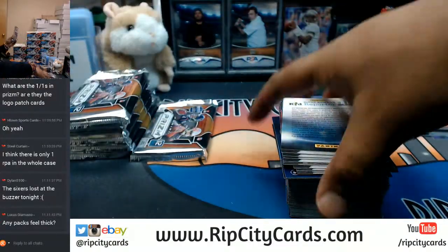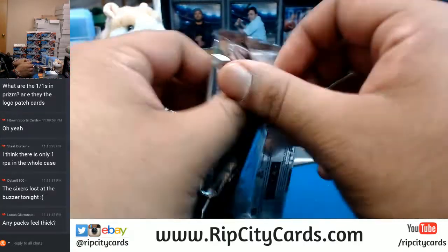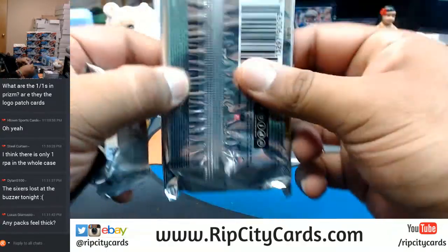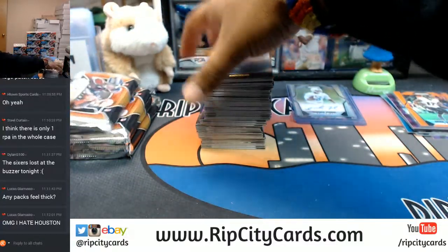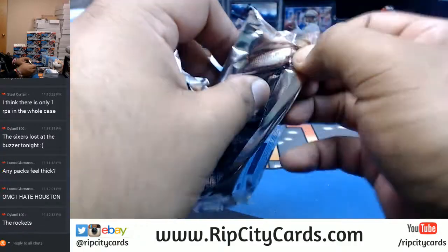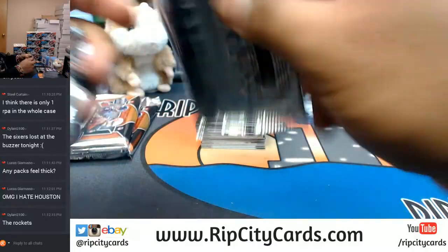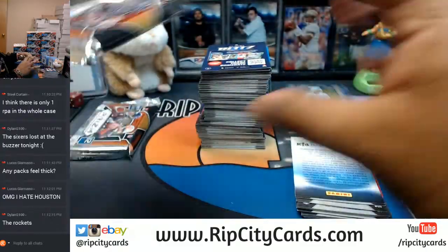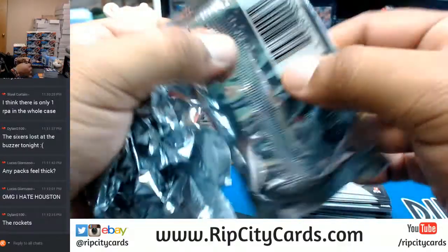Sixers lost at the buzzer. Who'd they play? I think Lonzo's playing right now against the Wizards, too. Honestly, all the packs feel a little thick. Like, this one feels a little thick. They all feel thick, honestly. Against the Rockets. Who hit it? James Harden? I wonder if the Heat won. Heat played the Spurs tonight.